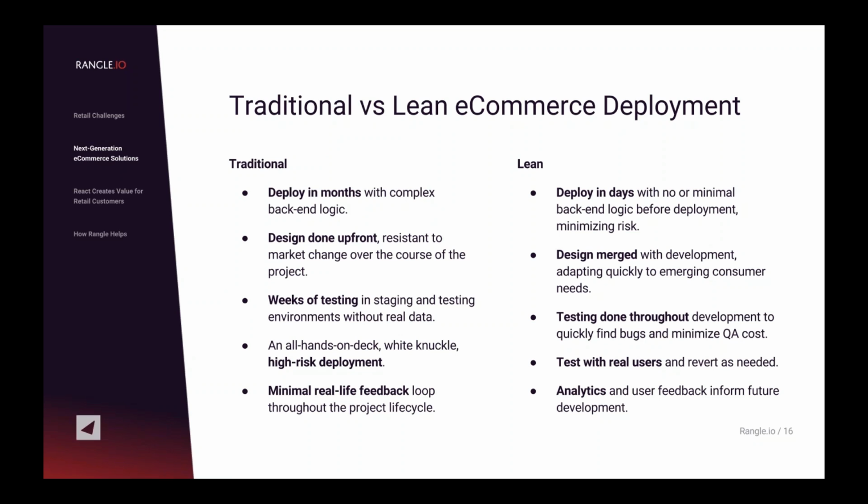Testing is done throughout the development cycle. Bugs are found there. QA becomes a lot simpler. When you're deploying something that you've been working on for 4 days, there's not a lot of testing that has to be done, especially if you're not changing back-end transactions. You can go to a continuous delivery model, have good rollback, test with a smaller percentage of users. There are so many optimizations to the process that remove so much pain that the value and the improvement in customer experience is quite stunning. You can test with real users.